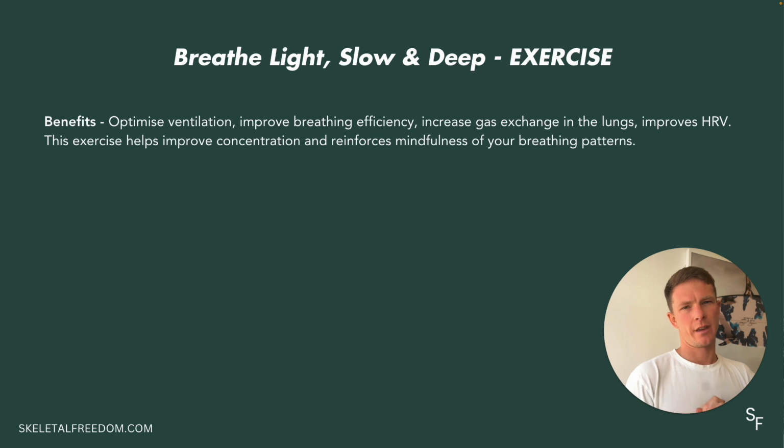The other core thing here is that when we combine lightness, slowness, and depth, we significantly reduce the volume of air that we are breathing day in, day out. And this is critical to increasing our body's efficiency of breathing.